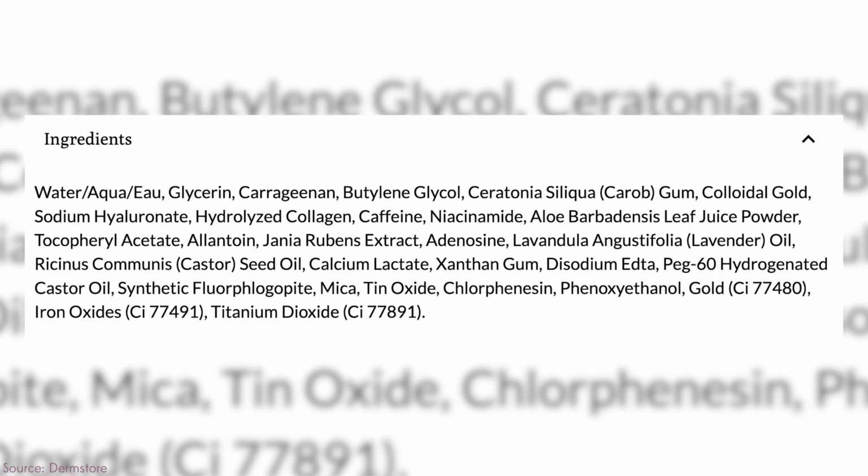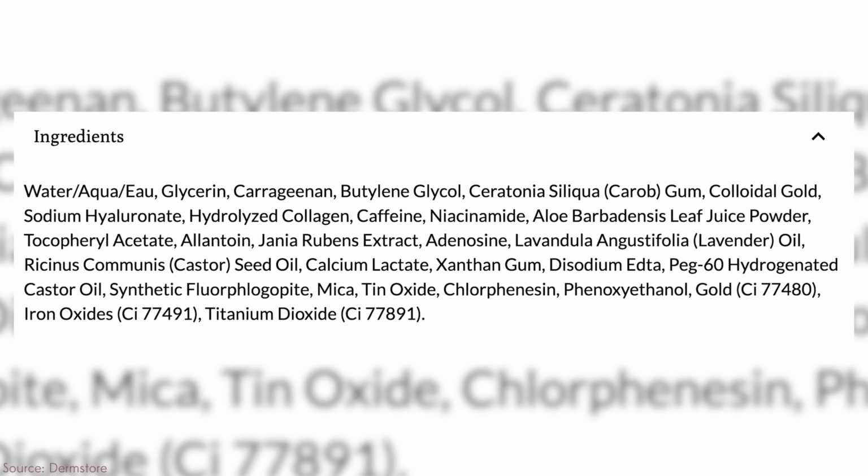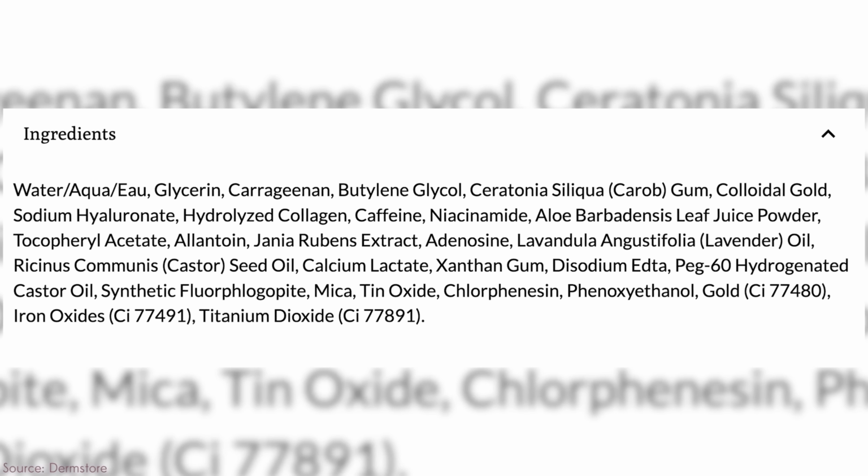the sodium hyaluronate, that salt form of hyaluronic acid. We do have some hydrolyzed collagen, so nice and hydrating for the skin, caffeine as a vasoconstrictor, and actually niacinamide, which can really help with some of the darkness underneath the eyes since niacinamide can be brightening and caffeine can vasoconstrict. These aren't horrible. I just wouldn't spend 75 bucks on them.